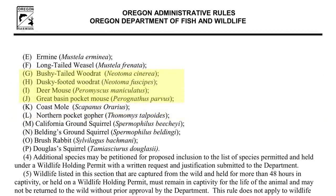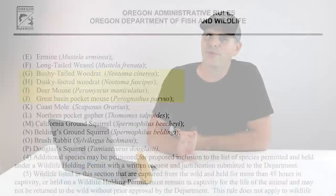So if you look at the list of mammals you can keep, there's deer mice, pocket mice, wood rats, but I do not see kangaroo rats. So they're really cute, but it's not legal to keep them as pets.